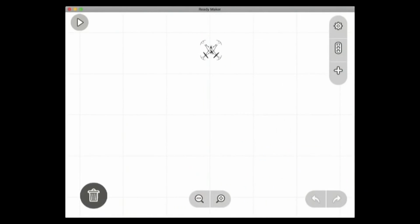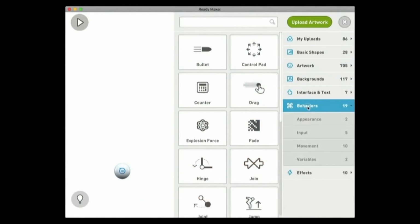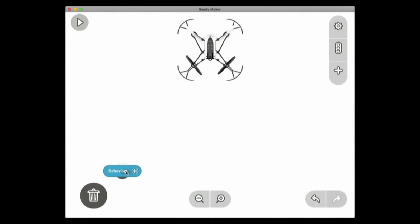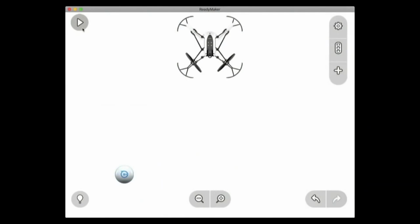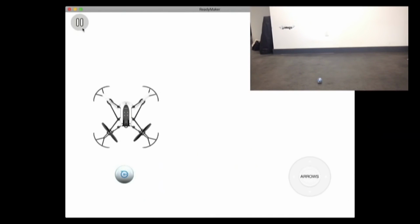This is Ready. I'm creating a new scene. I'm adding a drone and a Sphero to my scene. I'm going to give the drone a control behavior so we can fly it. And I'm going to give the Sphero a move behavior so it can respond. Let's go ahead and test the drone. We hit play. The drone in our lab lifts off and follows the position of the drone on screen.